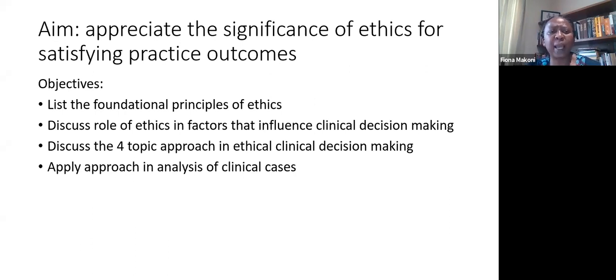We will look at, I will just list the principles of ethics, which I know that we all know, but I thought let's just go back to that basic foundational information first. And then I will discuss the role of ethics in factors that influence clinical decision-making. And I will discuss what is called a 4-topic approach in ethical clinical decision-making. And then we will apply this approach in analysis of clinical cases. So we are actually going to be practical in my presentation in this 1 hour or just under an hour. We will break out into 4 groups, and Tawanda will assist us with that.